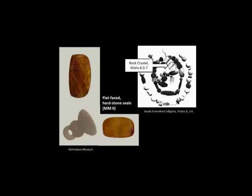Similarly, there is nothing to say that biconvex shapes were directly related to the bow lathe, as both hard and soft stone biconvex lentoid and amygdaloid-shaped beads have been found in contexts dating between Early Minoan 3 and MM2. For example, grave goods from Moneologithria. So instead of looking to technology as formative, we need to consider other factors.